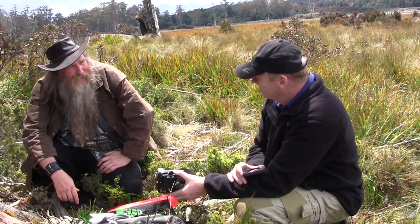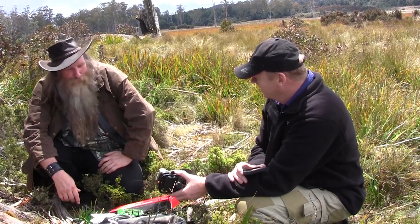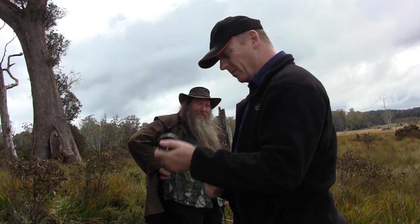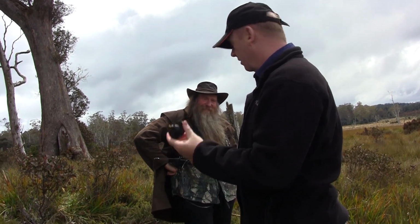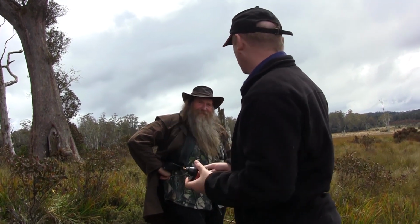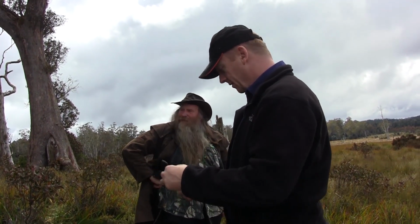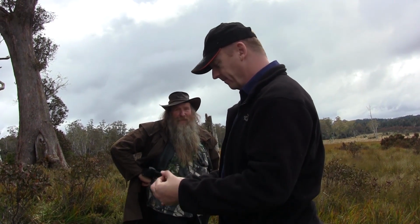You really are a geek, aren't you? Yeah, but you love it. Brilliant. Bill, we're very fortunate. The base of this particular antenna is magnetic, so we just need to attach it to an ironbark tree and it will attach there quite firmly. Will that actually work? Of course it will, trust me.